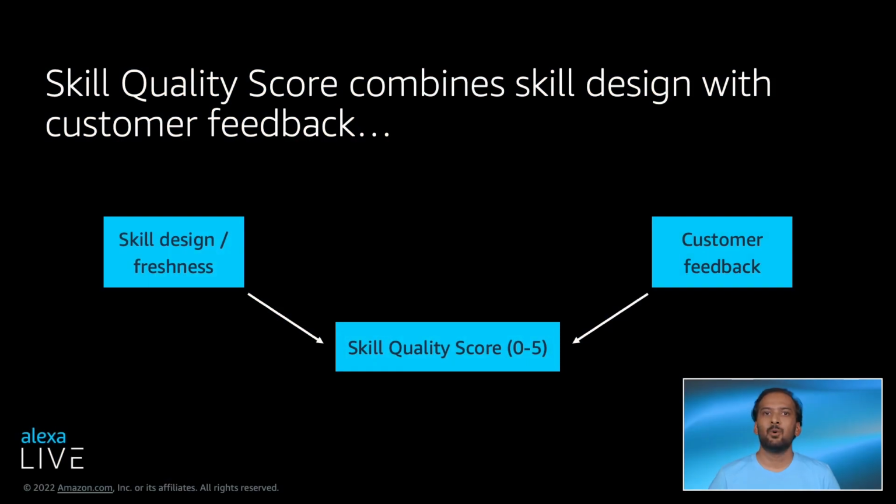So a natural question is, how are we calculating skill quality score? Skill quality score is made up of two parts. One part is related to how sophisticated your skill design is. For example, if you have implemented features that make your skill delightful for customers. We also look at how actively invested you are in keeping your skill updated and keeping the content fresh. Finally, for the second part, we look at customer experience and feedback. We look at implicit feedback in the form of how often customers return to your skill and explicit feedback in the form of what they are saying about your skill. Combining skill design and customer feedback, we have the skill quality score.